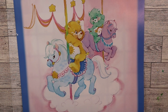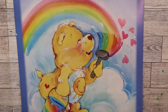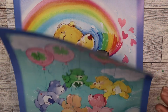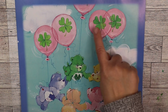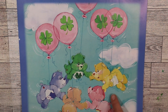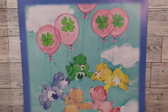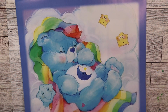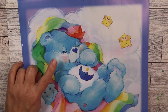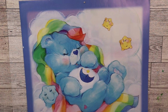August, September, October. How cute. Good thing they all have their four-leaf clovers in those balloons because they're floating pretty high. It's a trust exercise. November and December. This is how I feel today. It's cold outside. I've got a little cold. That's all I want to do.